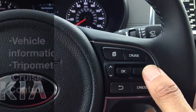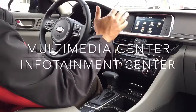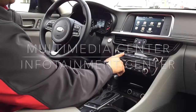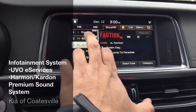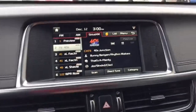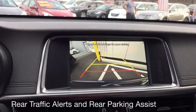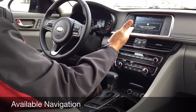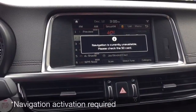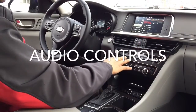You can set it. We're going to come here to the middle here, but this is your multimedia center, your infotainment center, as I like to call it. Once again, here, this is a touchscreen as well. See, as I press it, it's going through the different options. It's also going to double as your backup cam as well. It's also going to be your navigation screen as well. I don't have the SD card activated in this, so we're not going to be able to see that screen at this time. We're going to slide on down here.